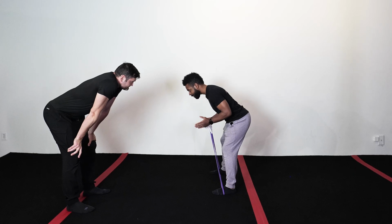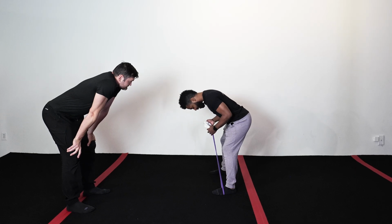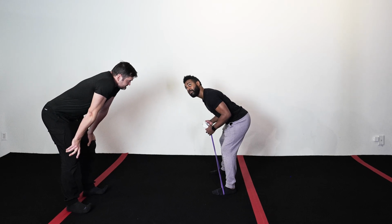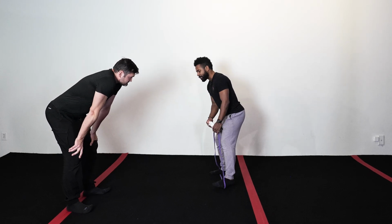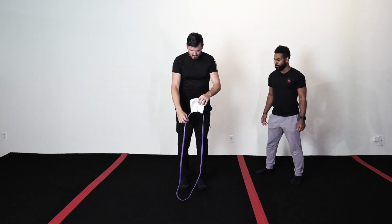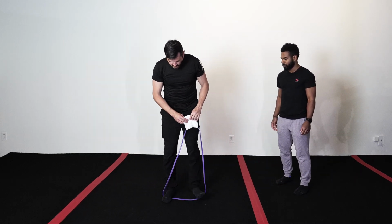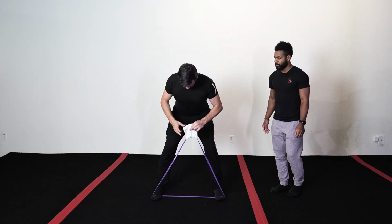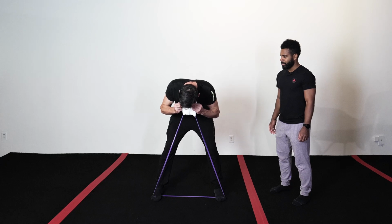We're going to start linear, but once you get more comfortable with that, you can do diagonal lifts as well. I'll have you do it facing the camera, actually. Here. Yep. Hinge. Yep. Just like a burger.